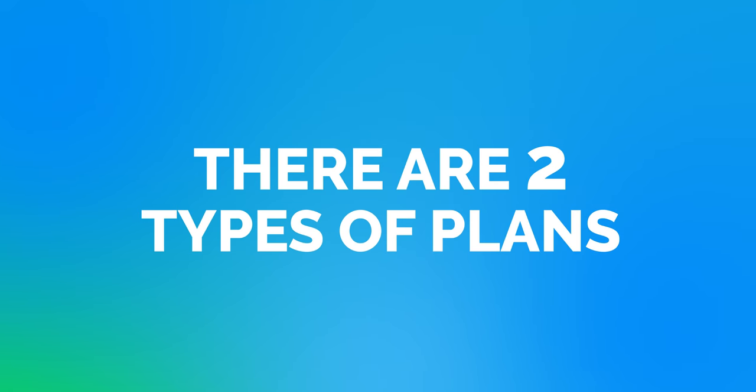Okay, now let's get to it. I'm going over the top 5 reasons or top 5 things you should know before switching to Xfinity Mobile. The first 2 reasons are their 2 types of plans. We're gonna start with their first plan type, which is pay by the gig.